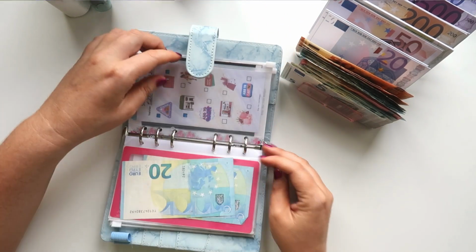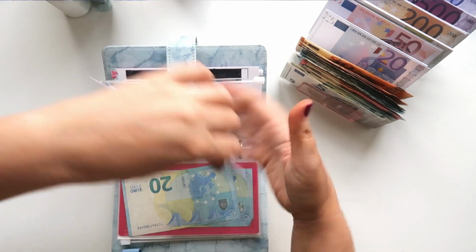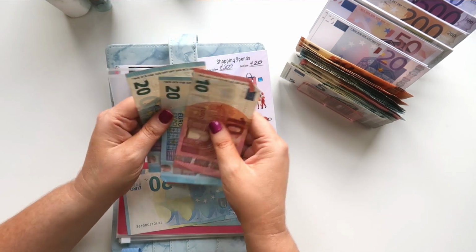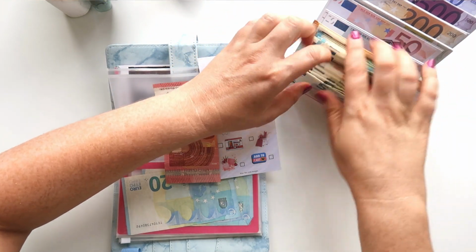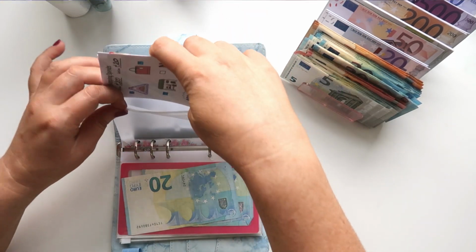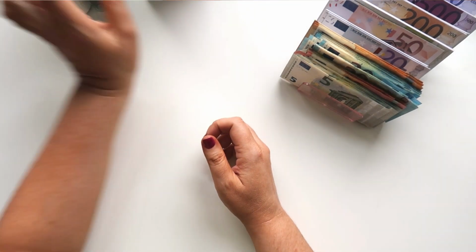And then Ava we're going to leave in cash. Then we have shopping, which has 60. So I'm going to do 50. So that way. And that's the all for there.